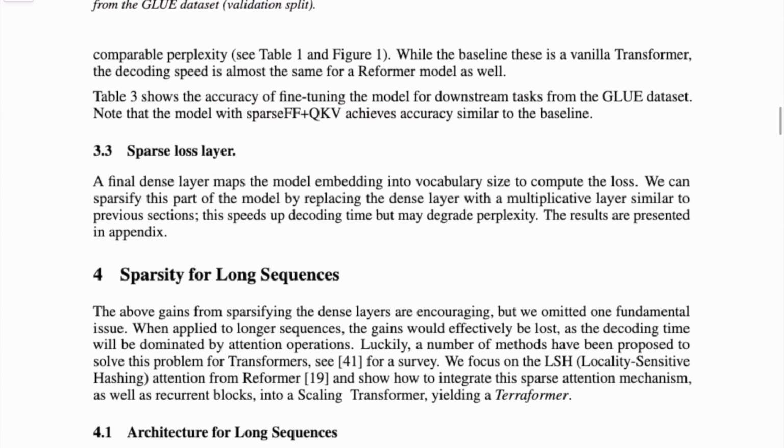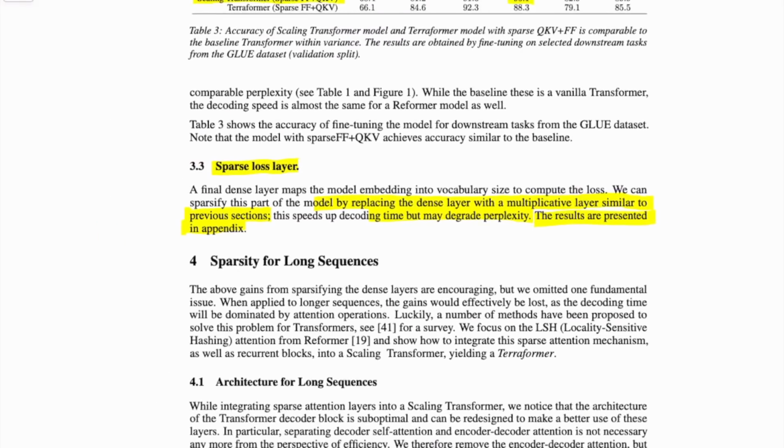The last thing to do would be to add a sparse loss layer, so they can replace the dense layer with a multiplicative layer, similar to previous sections. This speeds up decoding time, they say, but may degrade perplexity. Results are in the appendix. So the loss layer might be the last refuge of really dense things to do.